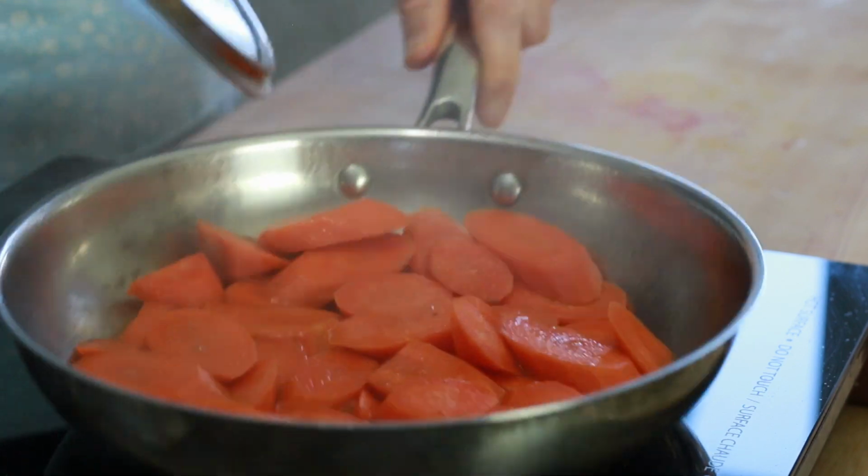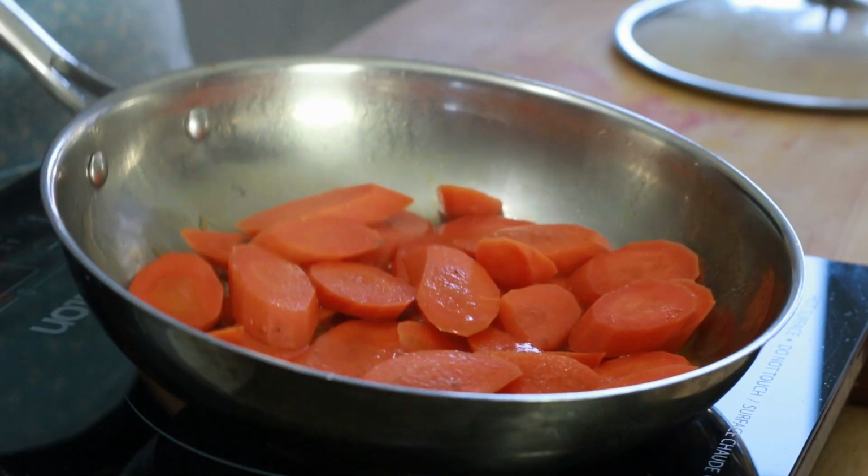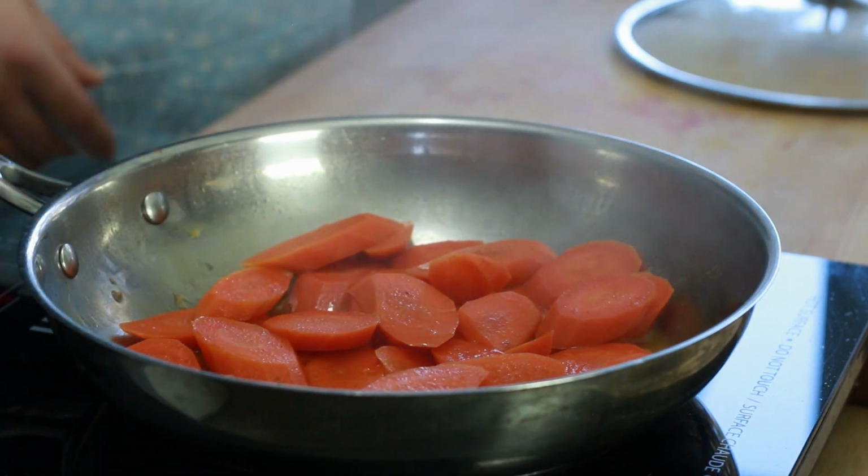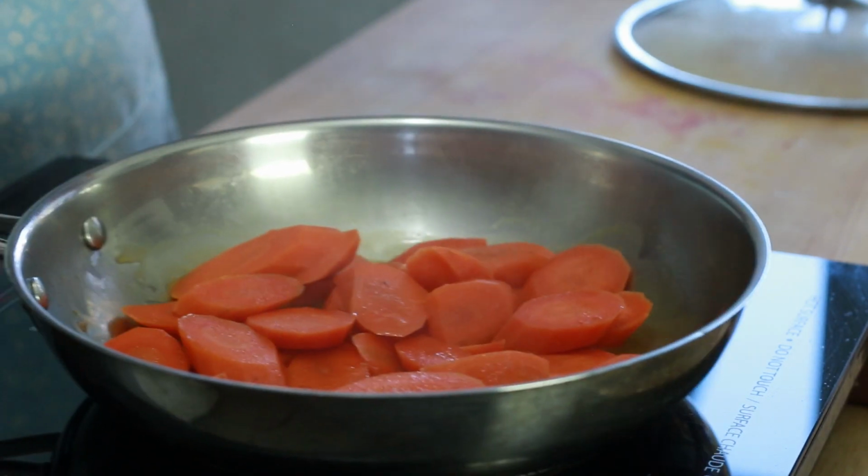So everything is cooked. The beets took about 17 minutes. The squash took about 12 minutes in the microwave. And these carrots took about 5 minutes. I drained the remaining water away from the beets and the squash. But with these carrots, because I used chicken stock, I'm just gonna reduce whatever's left, and it's gonna help us kickstart a nice little flavorful sauce.